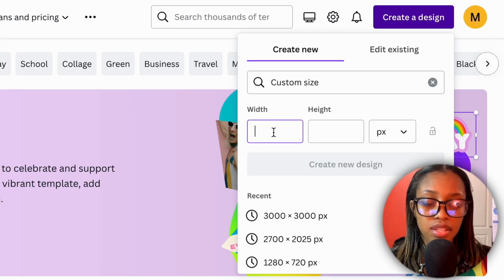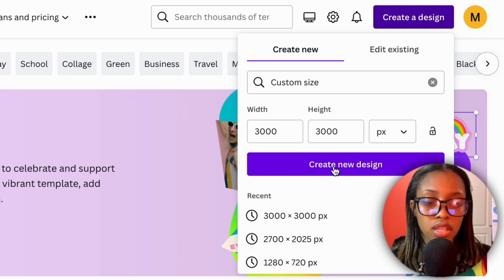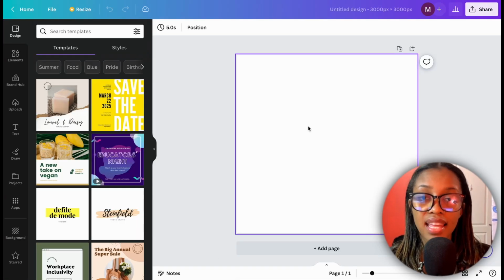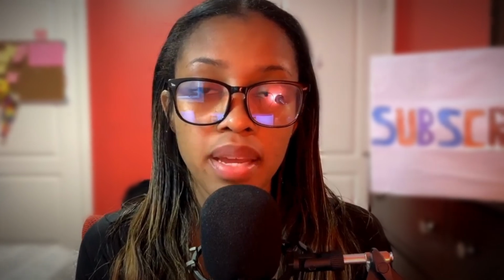And once you've done that, you're going to put in a size of 3000 width by 3000 height and ensure that you have pixels selected. And then once you do this, you're going to click create new design, and then it's going to put you into this blank sheet. So you can go ahead and rename this so you have better organization.